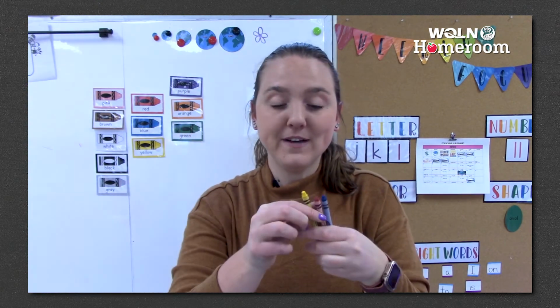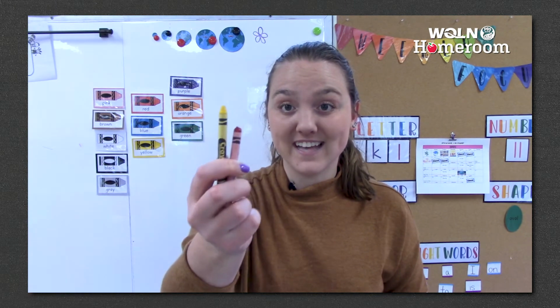So if you just have crayons, you can try to draw a picture with just these 3 colors and see all the different colors you can make. So you could use your blue and your yellow to make green to use for the grass. You can mix the red and the yellow to make the sun orange. And you can use blue and red to make a purple kite.